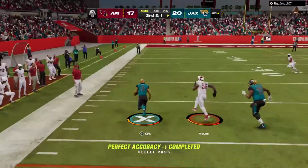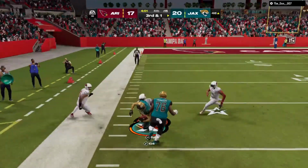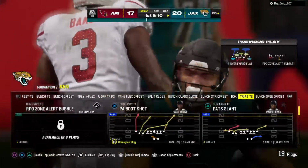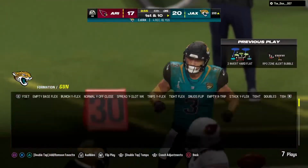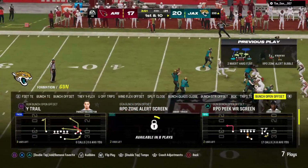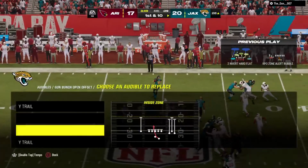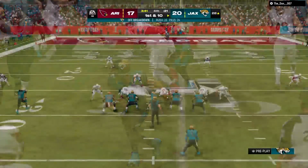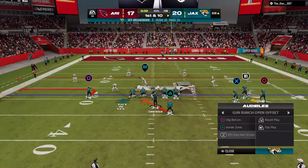That's going to be caught by Kirk. And he's taken down inside the 30. Defense was thinking run, and they're down to pass of just under 20 yards. And that certainly appears to be a critical conversion right there, because not only do they keep the drive going, they take valuable time off the clock as well. They have to feel really good about that last completion.